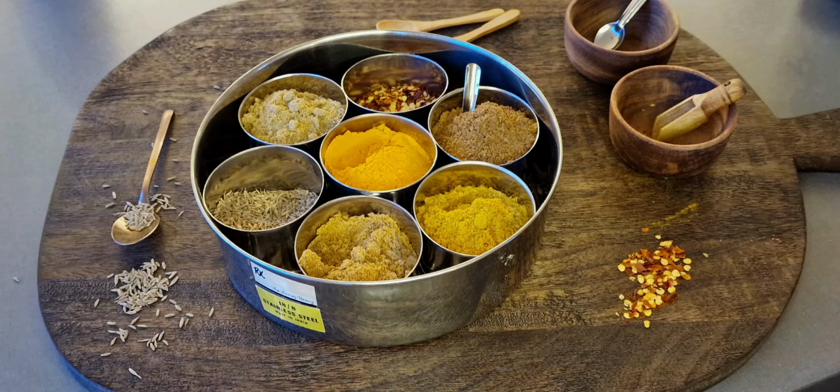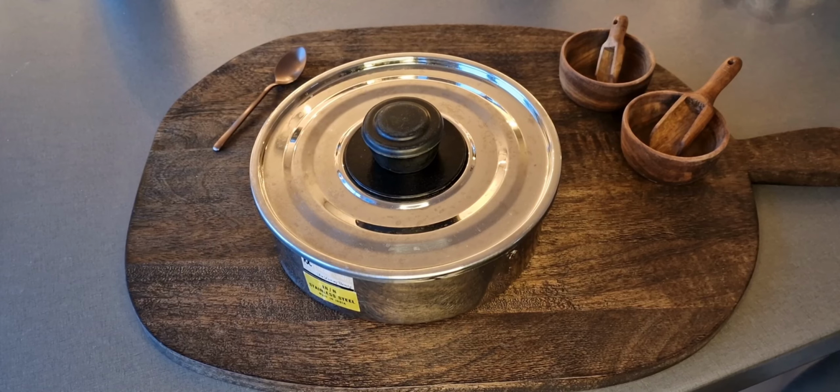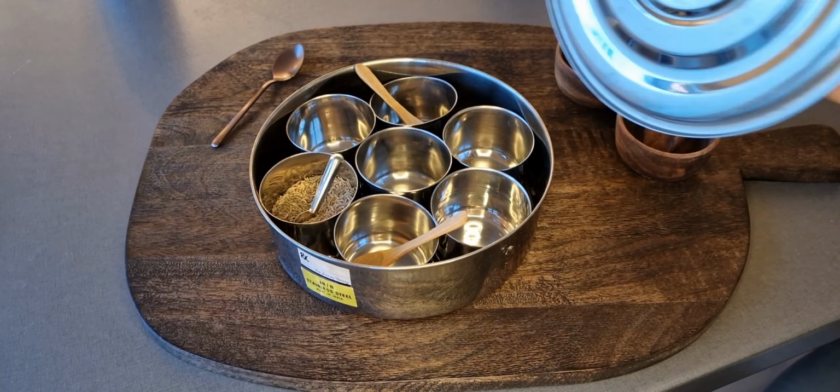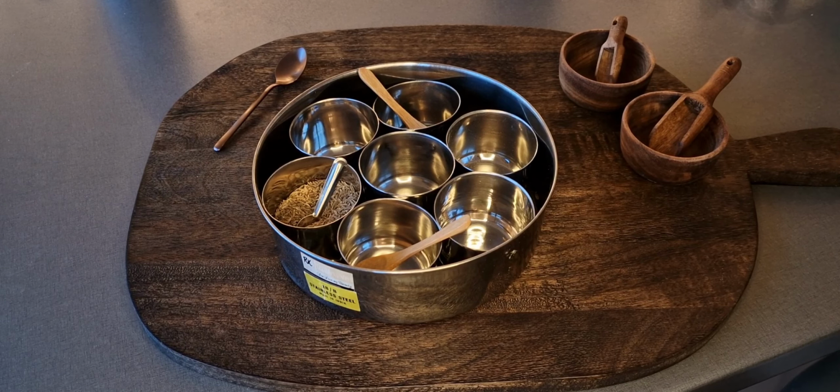Today we're going to make the traditional spice box with 7 different spices that I love to use in my cooking, and I will tell you a little bit about each spice, and let's get started. I have already started with my first one, and that is whole cumin.